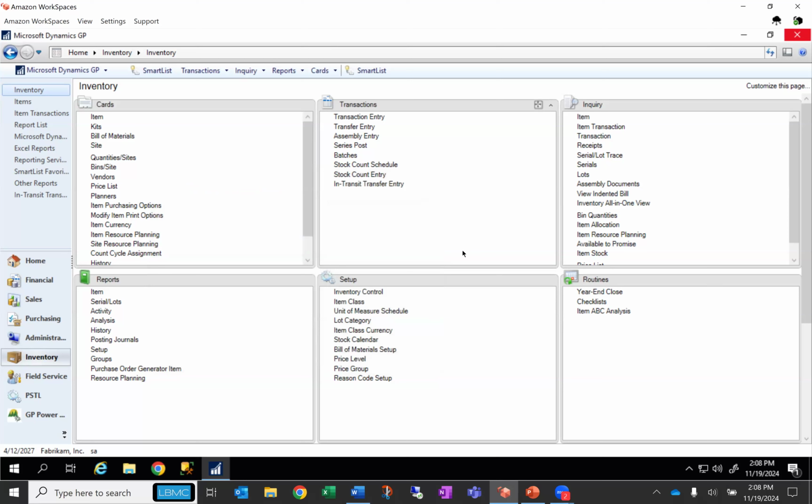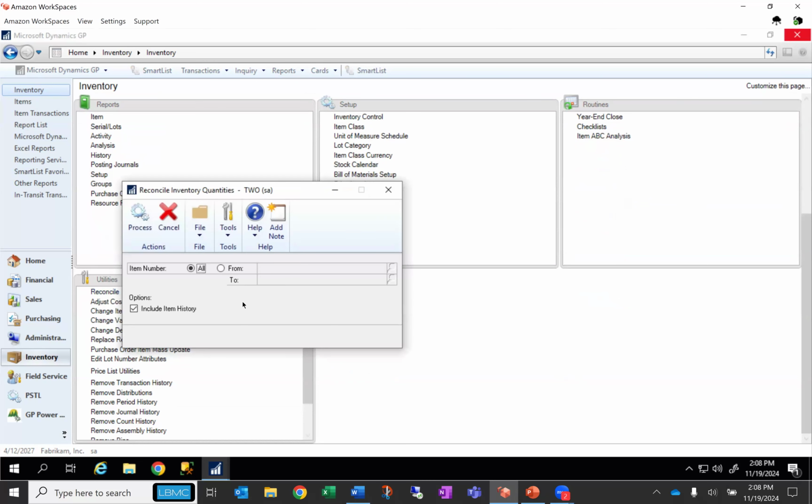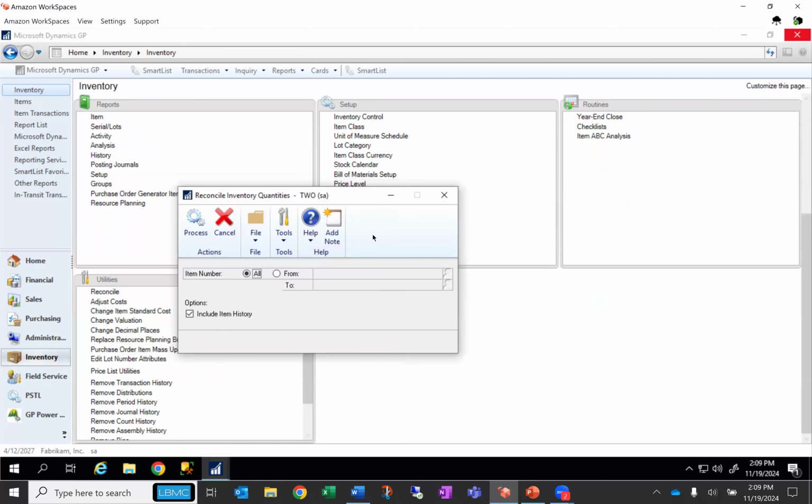Other things that are typically a part of your process for period end and potentially year end is in that routines section of inventory, I guess it's in utilities. My mistake, it's in the utilities section. I'm gonna go down to utilities. This inventory reconcile, which can take a bit of time to run, but certainly should be a part of your ongoing processes for period end and year end, to validate that all of your quantities are in the right buckets and you have an accurate indication of allocated quantities and so forth.